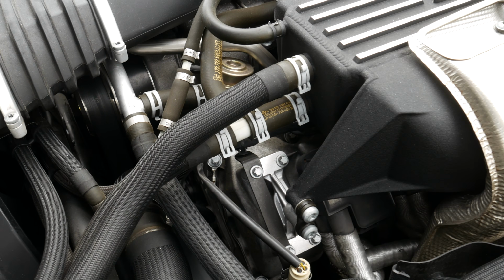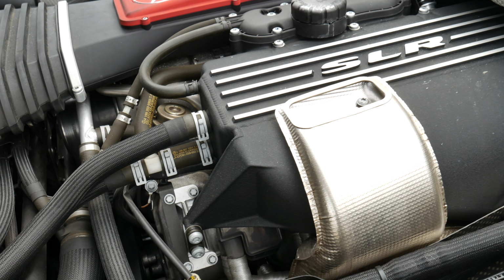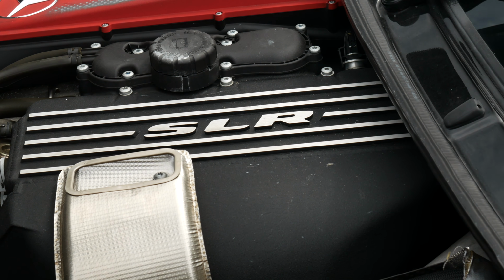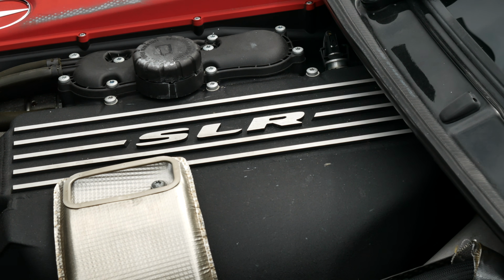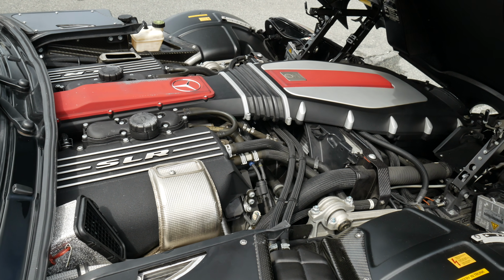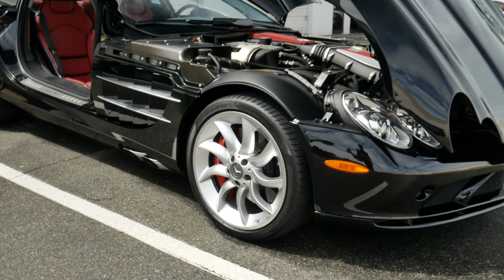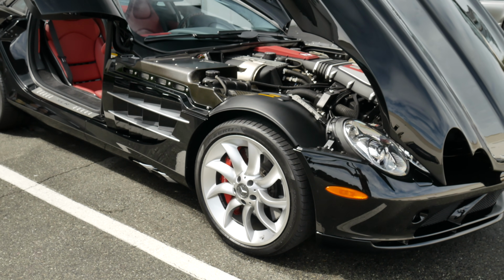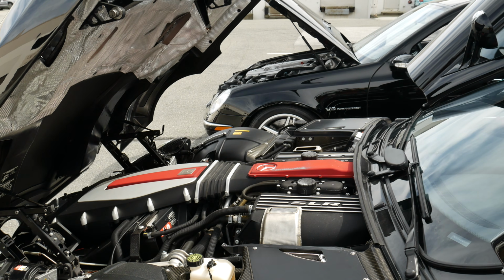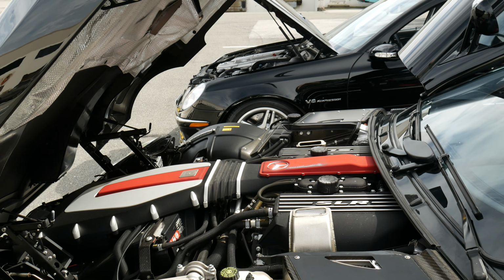The dry sump oil system allowed the cooling system for the supercharger to be completely revised, with twin top-mounted intercoolers, each with their own water pumps. This provided much more effective cooling than the standard engine. The SLR's exhaust system was also better flowing than that of the standard 55 cars. All of these changes resulted in 626 horsepower, compared to around 500 for the M113K engine. Torque was up to 575 pound-feet, compared to 520.